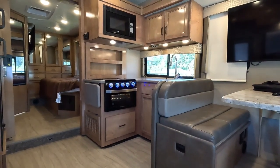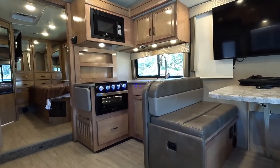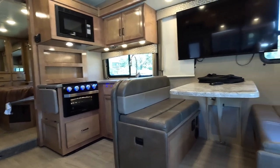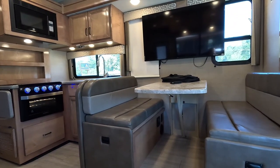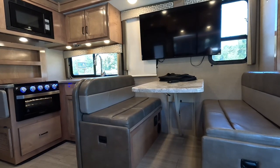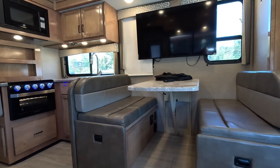But anyway, I guess I can't beat up new too bad, because if we didn't have new ones, we wouldn't have used ones, and then we'd be screwed here. But guys, this is a 2020 Thor Quantum 29KW. If you're interested in this motorhome, give us a call, 706-965-7929. Make sure it's available before coming down. You probably want to consider leaving a deposit on it.